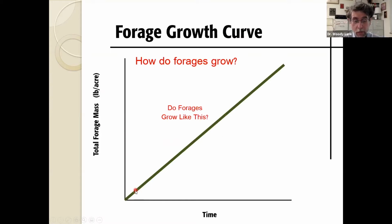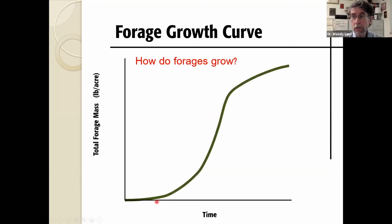Down here, you only have a little bit of grass, a leaf or two out there, and the number of pounds per day they're adding can't be very much. There are not many solar panels. Up here, they've got a whole lot of solar panels. Down here, they might be adding 1, 2, 5 pounds a day. Up here, they might be adding 100 pounds a day. So the end result is that this line does not work. So here's a line that does work. Forages do grow like this.